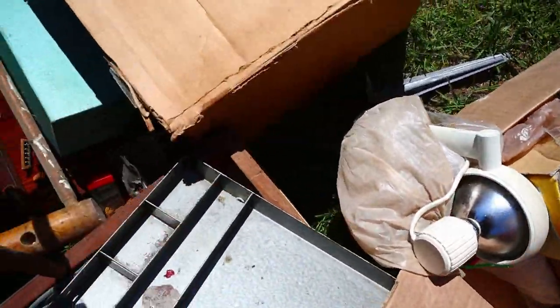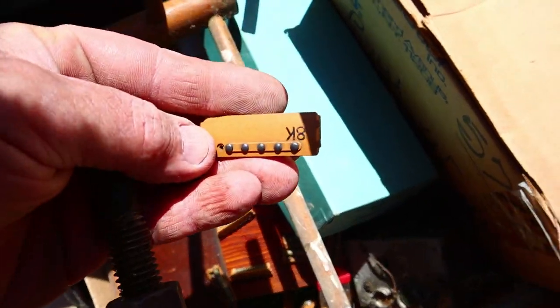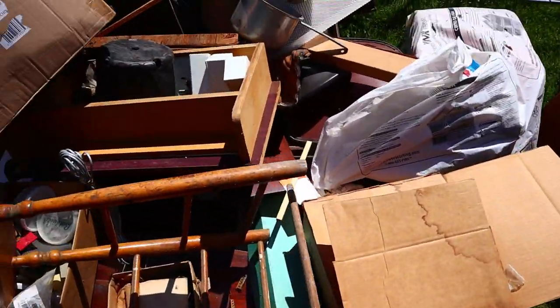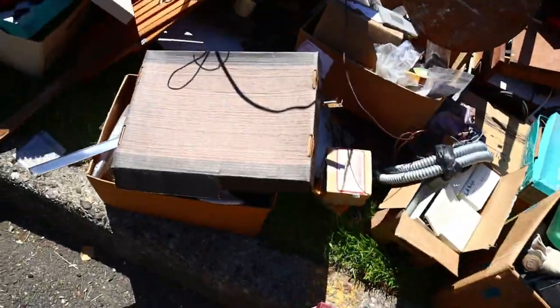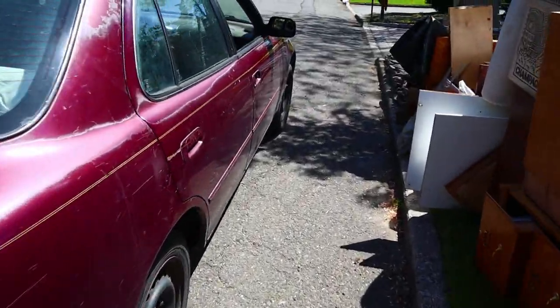Guy said the former owner of the house had a lot of this stuff. But I mean, look at this. K resistors. I don't know what that is. All right, so I guess you get the idea of this pile. Hardware junk, wires. I'm gonna rummage around for a little while, and then we'll get to the next thing. Welcome to a beautiful day of trash picking.